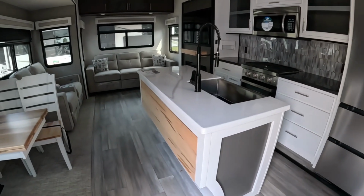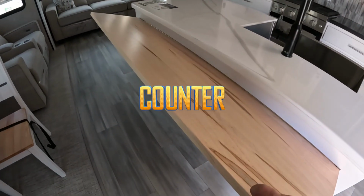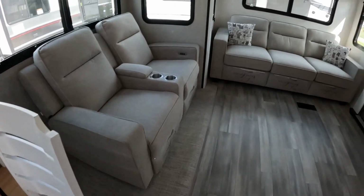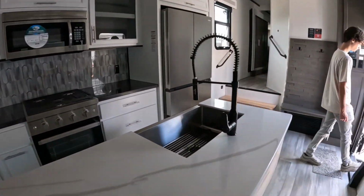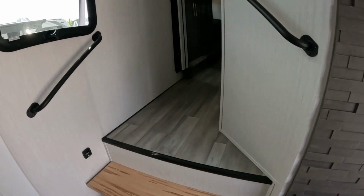Here's a fifth wheel. This one's all modern. Kitchen cabinet comes up. Dinette. Entertainment. That's a sofa bed. This is like a little nook where you put your shoes. Everything else.